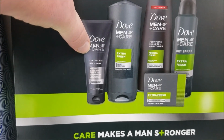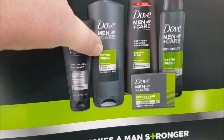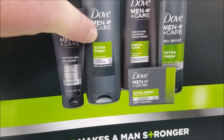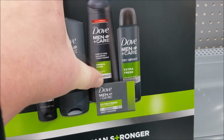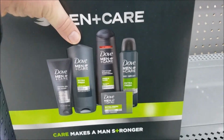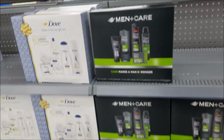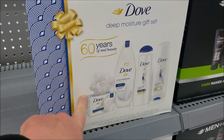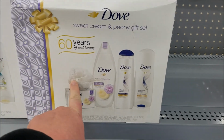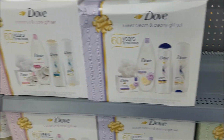Control gel to kind of style the hair. Boy, do I need that. I'm not sure what that is. Some kind of body wash, I think. Shampoo and conditioner. Body spray, and a bar of soap. Be an interesting stocking stuffer for somebody. And they got the same thing in the Dove here. That's cool. Men's Dove package, and obviously the women's. That's nice. That's a good touch. I like that.